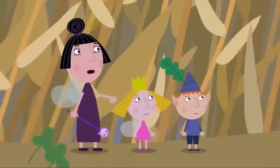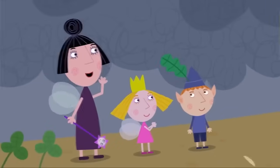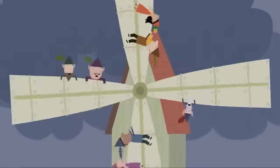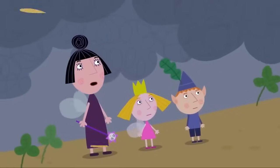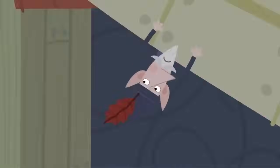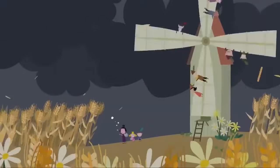Are you sure this is a good idea? We know what we're doing. Stand back, everyone. He's got it. Hooray! Well done, wise old elf. Told you it would work. I hope they're okay. Elves are never happy. Maybe you can stop the spell now, Nanny Plum. What did he say? Stop the wind. Oh, okay. All winds, away you go.